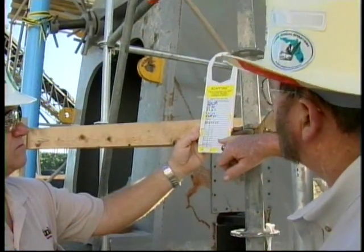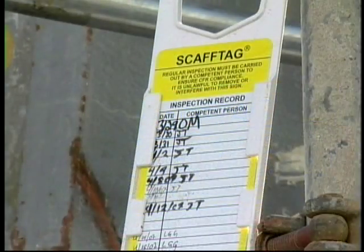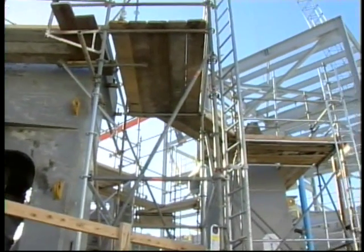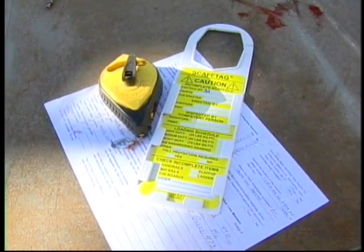Before every single shift, scaffolding should be inspected by competent persons. An inspection tag should be attached to the scaffolding, and persons inspecting the scaffolding should sign the tag upon the completion of the inspection. At any time, if there is a reasonable doubt about the structural integrity or the safety of scaffolding, it should be re-inspected immediately.